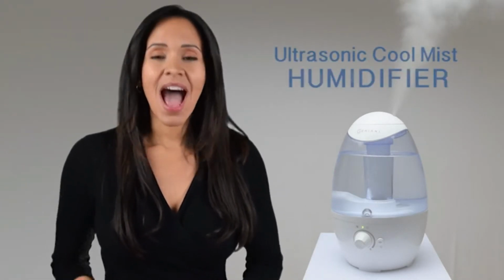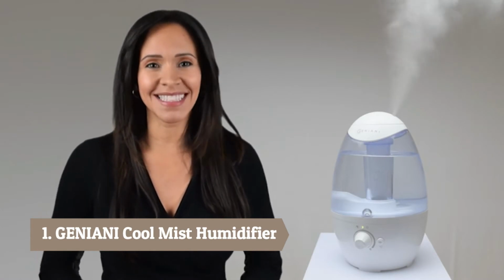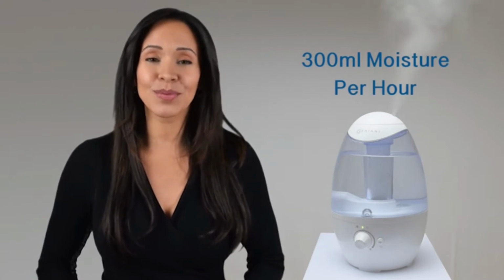Is dry air making your life uncomfortable? I present to you the Ultrasonic Cool Mist Humidifier from GENIANI. This tabletop humidifier is the most powerful on the market and humidifies any room twice as fast as others, producing an astounding 300 milliliters of moisture per hour.